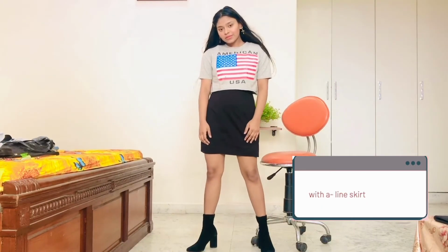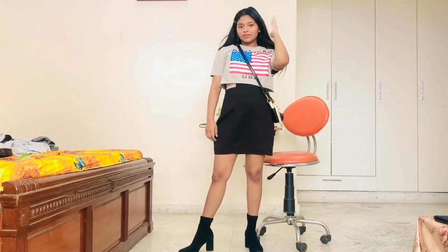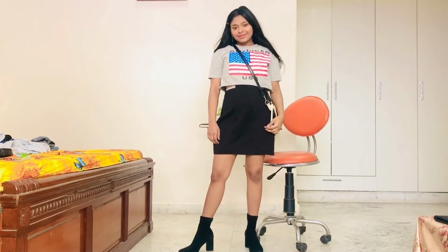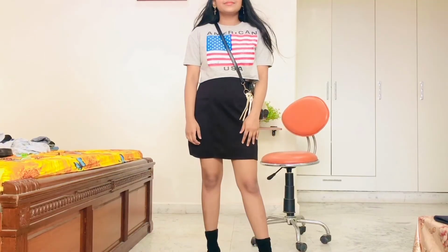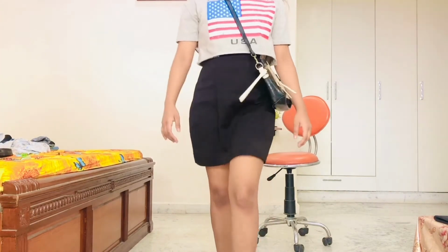Okay, for this look I styled it with an A-line skirt. Basically it is not a skirt, it is a dress, but you get my point, right? Okay, I styled it with ankle boots and some dainty earrings. You can also add a shoulder bag or a sling bag like this.